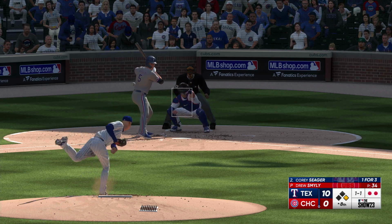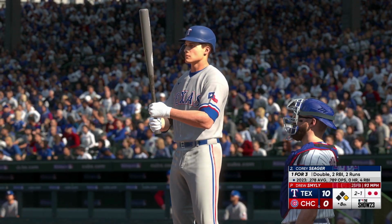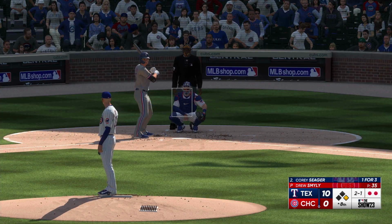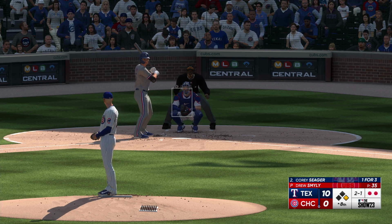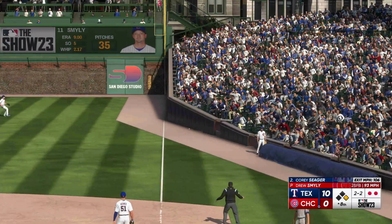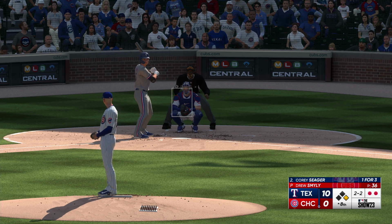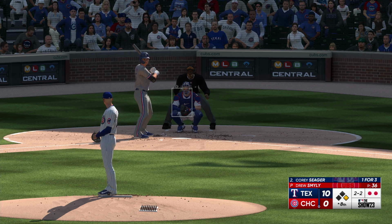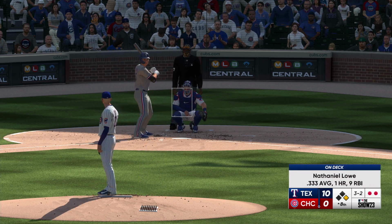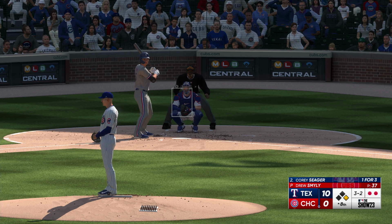The 1-1. Good eye right there. 2 balls, 1 strike. Left-hand hitter waits. And a 2-1 hammered but foul. And that one a little bit high. Great RBI spot here. Just got to stay focused on the pitch. The runner will be in motion, so something in the gap should definitely score it.